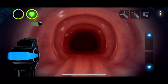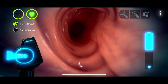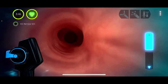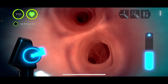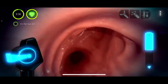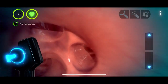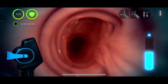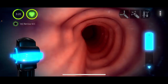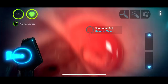That whole CT scan looks like a whole... This is a hairy situation. Alright, where are you, squamous cells? Not over here. Over there. Okay, there we go. That's squamous cell.